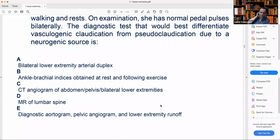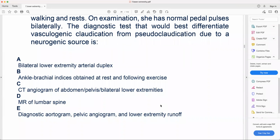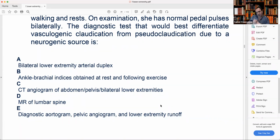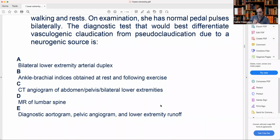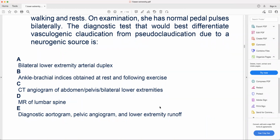E is diagnostic aortogram, pelvic angiogram, and lower extremity runoff. This also will not help. Some people measure the gradient if they see a stenosis, to see if it's significant or not. But remember again, when you do the angiogram, the patient rests on the table, so you may not see this gradient. Some people, we used to give a vasodilator to dilate the distal artery and see if we see a gradient. But these days, with CT angiogram, with the ABI, with the treadmill, we rarely do a diagnostic angiogram. So this will not be one of our choices. So I think the best choice in this condition is to send the patient for a treadmill test. Very clear. Okay. All right.